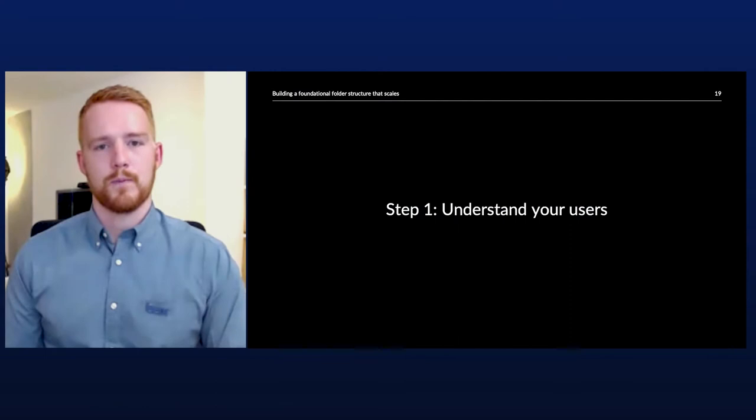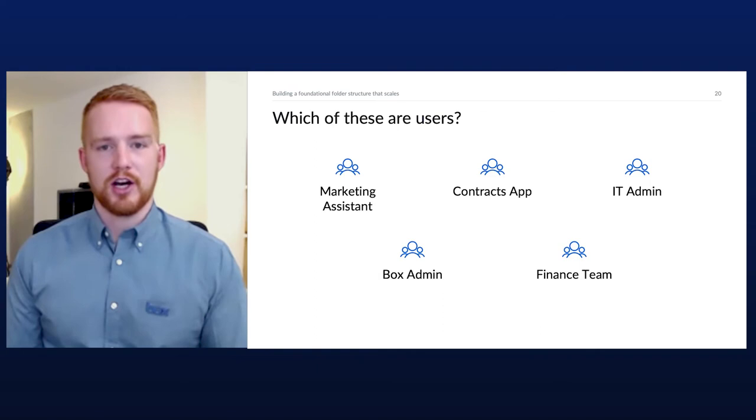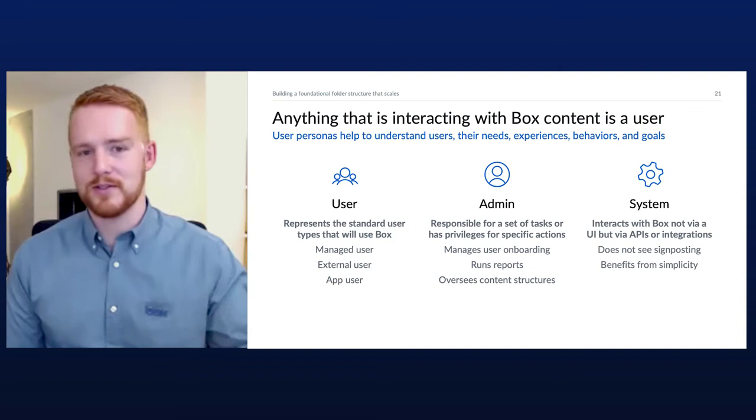So, first step, as Haley said, understanding your users, but what do we mean by this? So, let's start off with a question. Which of these do you think are users? And I'll give you 5 seconds to think about it. Now, obviously, this is a trick question. They are all users, whether that's the marketing assistant, the contracts app, or the Box admin. Every single one of these is a user.